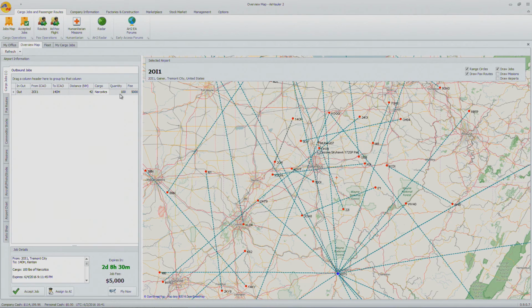Narcotics, 100 pounds of narcotics, 500. You can come right over here to, was that 20I1 to 14OH. Do a passenger flight over there. That's actually probably a good idea because these other ones aren't paying that much. That's $5,000. That has 2 days as well.